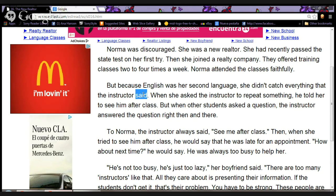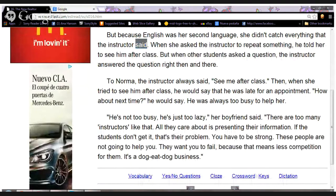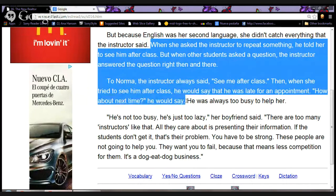All righty. Let's see here. Let's go to Amparo. Oh, yeah. Amparo's next. Joy, you just went, right? Yeah. Okay. Amparo, let me have you read from when she asked. Finish the paragraph and read down till he would say, please. When she asked the instructor to repeat something, he told her to see him after class.